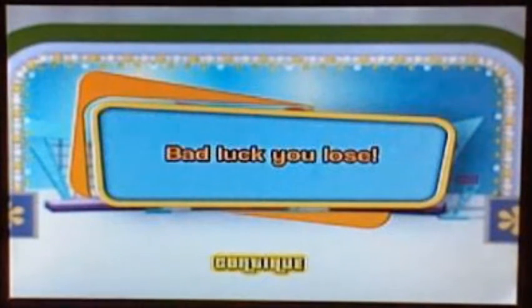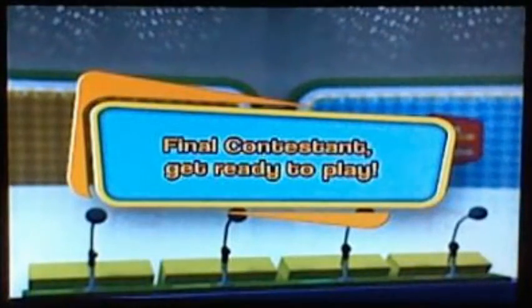Welcome back to the Price is Right 2nd Edition DVD game. Our last contestant is Dipsy and Lala. Come on down. They're the last couples on the Price is Right. Our last couple. Final couples, get ready to play. All right. Let's do it. All right, here we go.